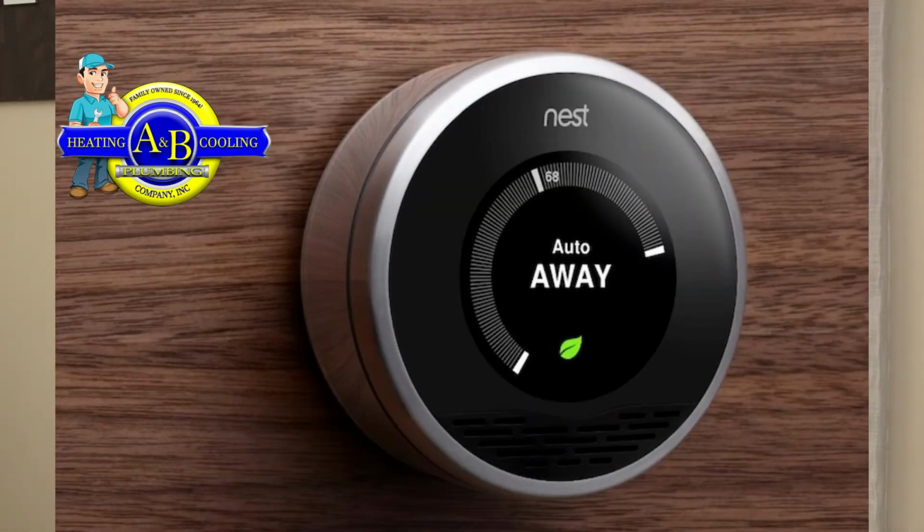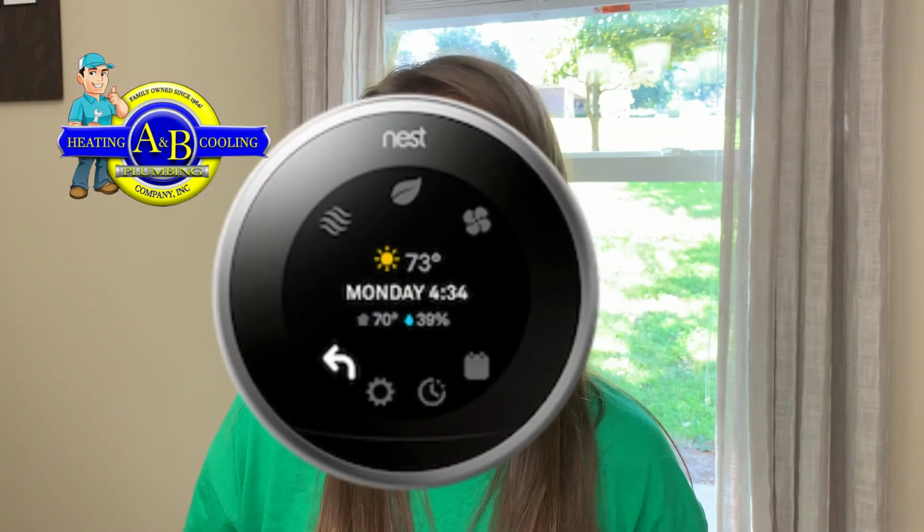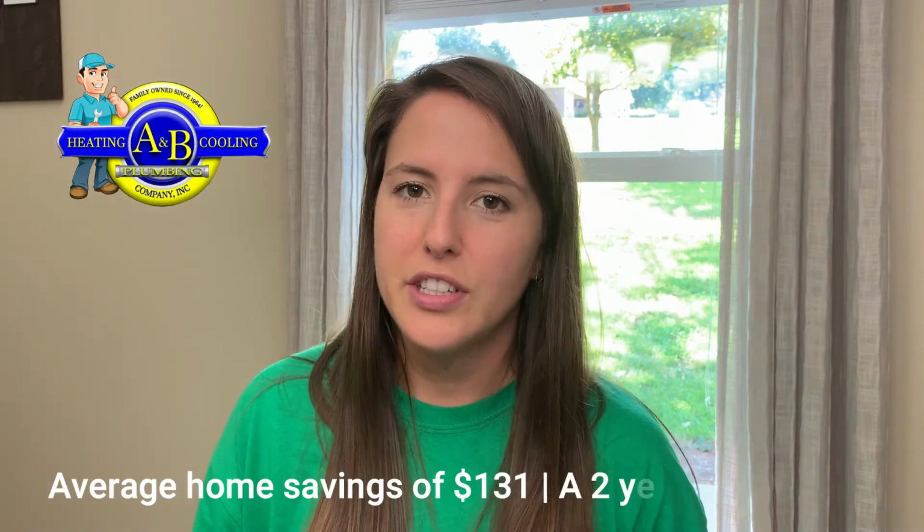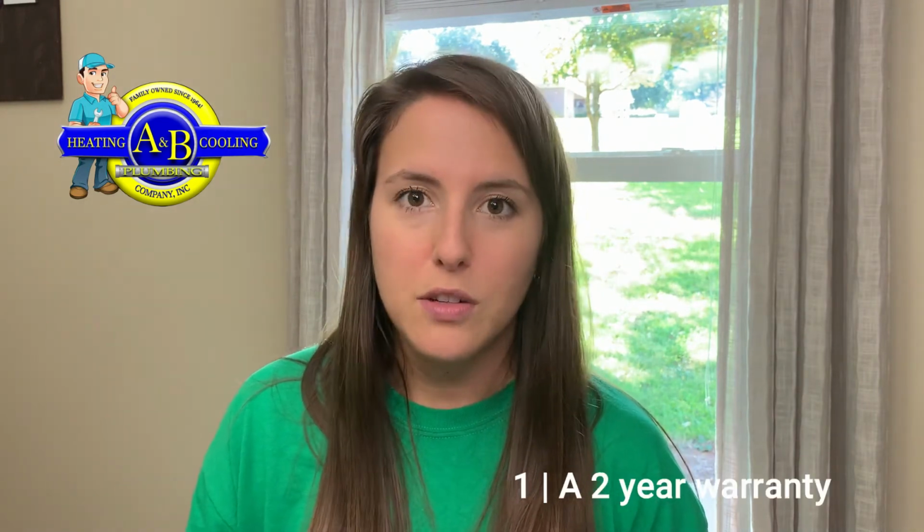All right, next is the Nest. It has a learning feature similar to the Ecobee schedule assistant that learns your daily temperature habits, and once it's learned its preferences and your preferences, it'll automatically schedule your temperature throughout the day and night. Average home energy savings with the Nest are around $131 a year. There's a 2-year warranty, and the average cost, not including installation, is $249.